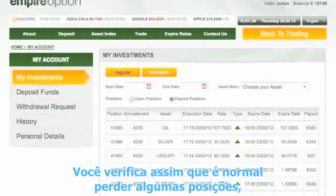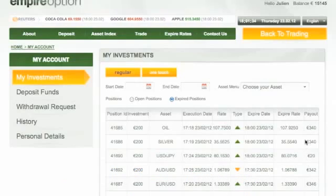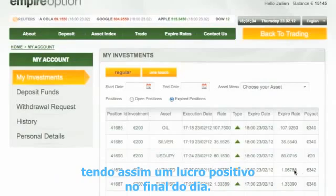You must know that it's absolutely normal to lose some positions. Any operator will tell you that absolute victory is impossible. The purpose of this trend-following technique is to win more than we lose. Therefore, have a positive balance by the end of the day.